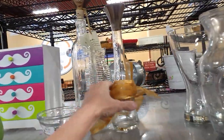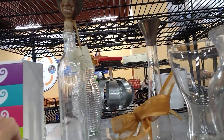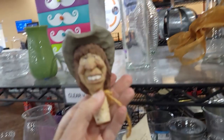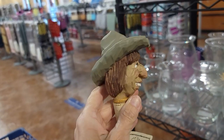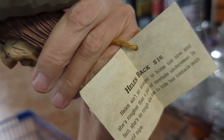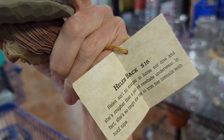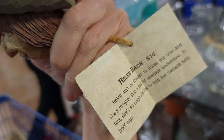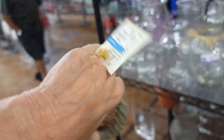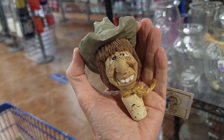Oh, except him. That's got a silver tip, but still these don't bring very much. I don't want the bottle. I just want the stopper. Just want the Hillbilly Wine Stopper. Helen back, S16. Helen ain't no stranger to horse nor cow, and she's rougher than a pair of rawhide underwear. In fact, she's so tough, she has to trim her toenails with hoof nips. $1.99. All right. She's coming with me.